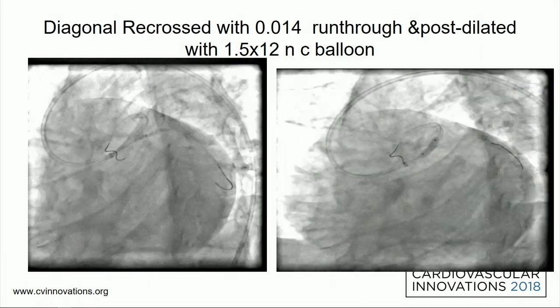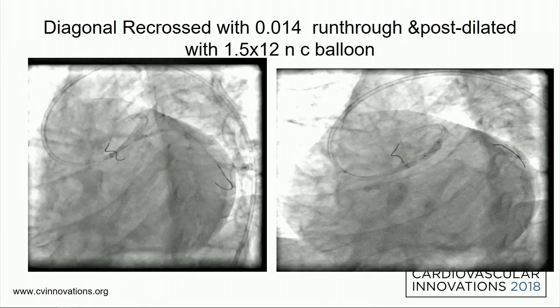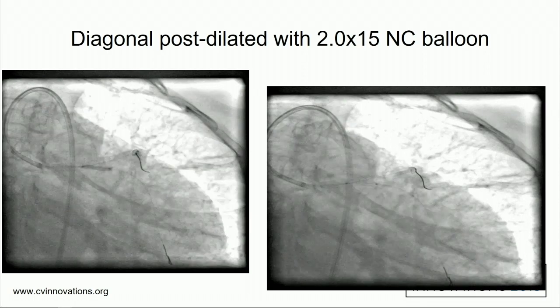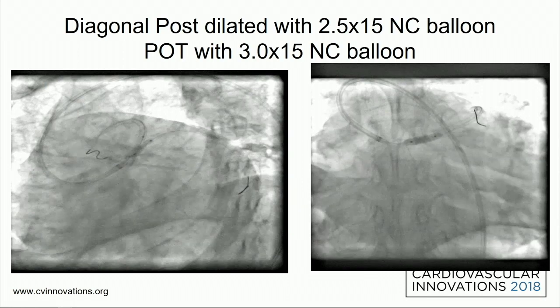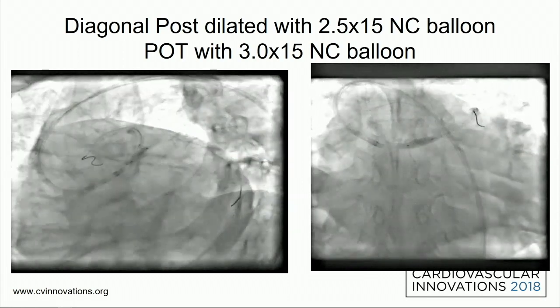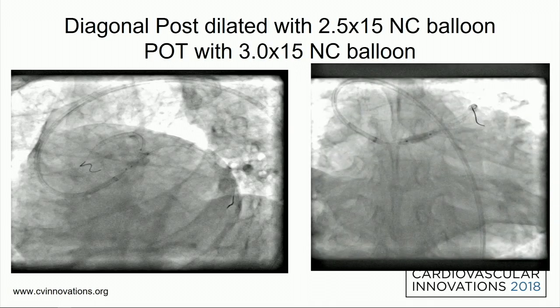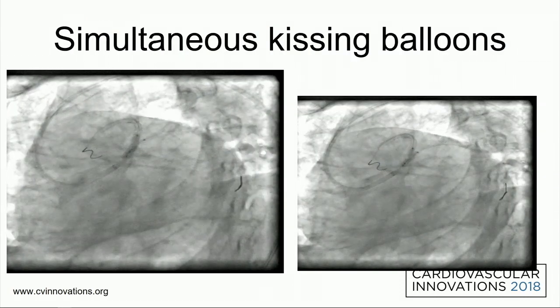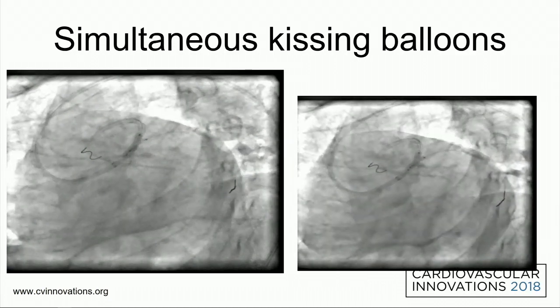left main and LAD stents, because it's easier to push larger balloons across when you do POT. Then we post-dilated with a 2x15 NC balloon at 20 atmospheres. And then we did one more POT. And then we put a 2.5x15 NC balloon in the diagonal, and then a 3x15 non-compliant balloon in the left main to LAD stent. And then we did simultaneous kissing balloon.